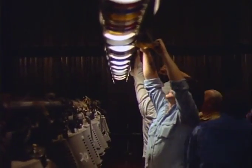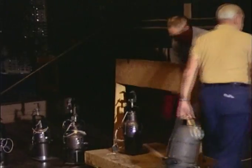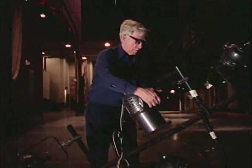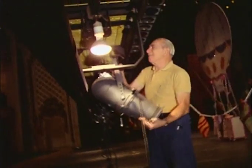Man out here, give him a hand putting on the lights. Now the magicians of the lumens begin their wizardry. Spotlights, floods, and other special lighting pieces are placed in position and wired to the master system.